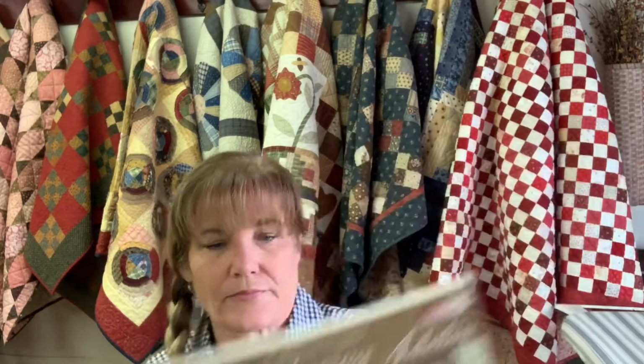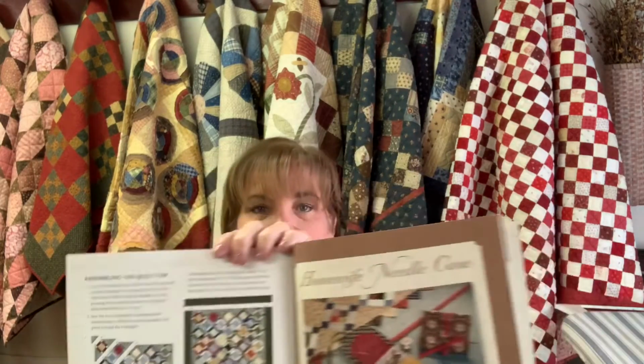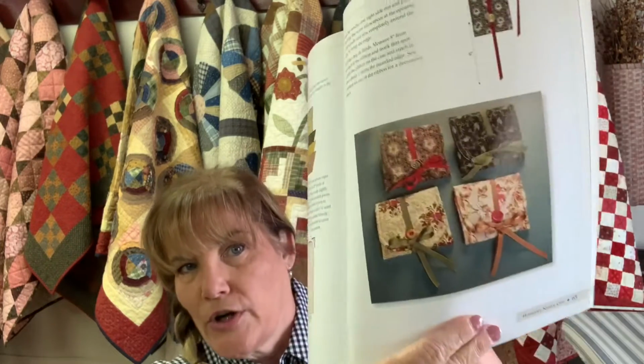Remembering Adelia by Kathleen Tracy. In here, I have lots of quilting books. She spells it out, Housewife needle case. But I believe it's pronounced Housewife when I took a Civil War history class in college. And I can't really show you the directions, but here's a picture of some of hers.